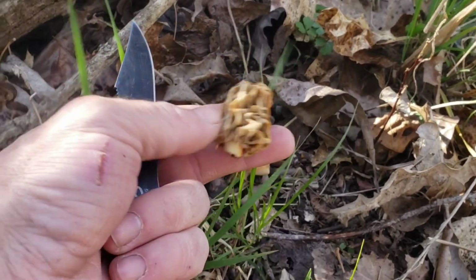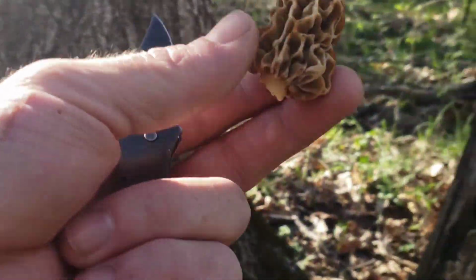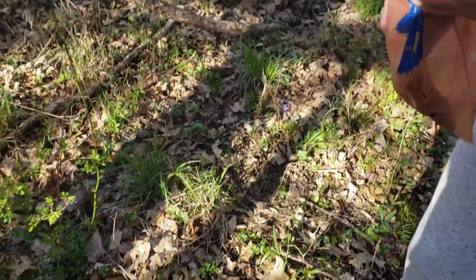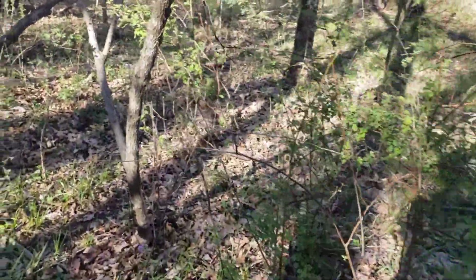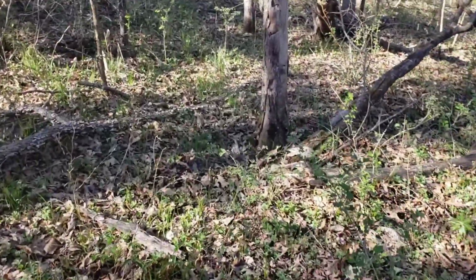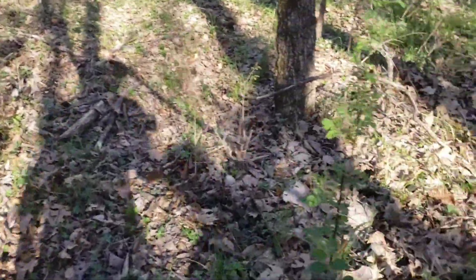But yeah, pretty good. It'll definitely go in the bag. And if you're wondering, I use potato bags, basically. A potato bag or something like an orange or a grapefruit bag. Something that's got some holes in it so the spores can fall out as you're walking. Really helps.